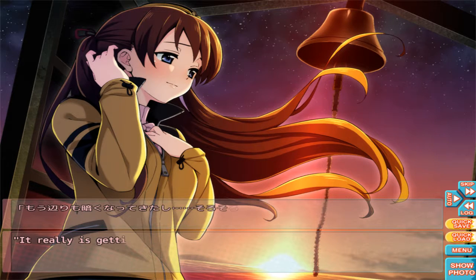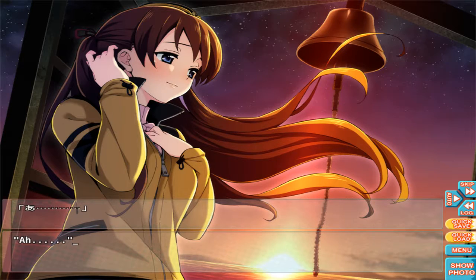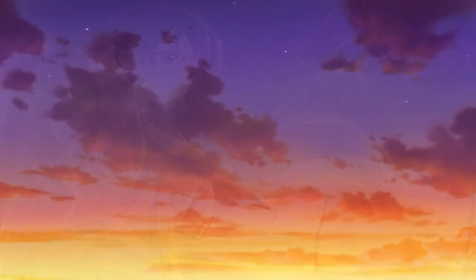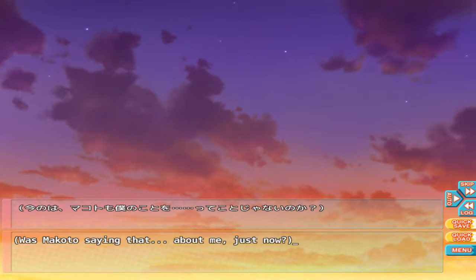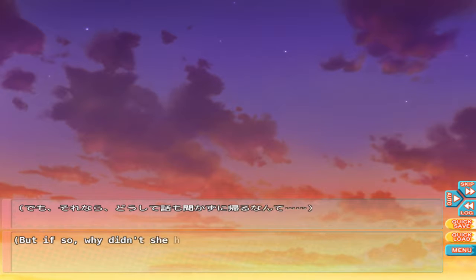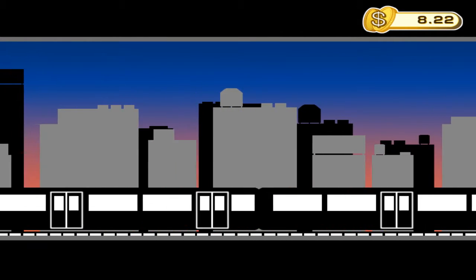Huh? It really is getting dark, though. We should head home. But wait. Let's go. Akira will worry about us if it gets too late. Makoto. Why? Was Makoto saying that about me just now? But if so, why didn't she hear me out before taking me home? Back home we go then. Great.